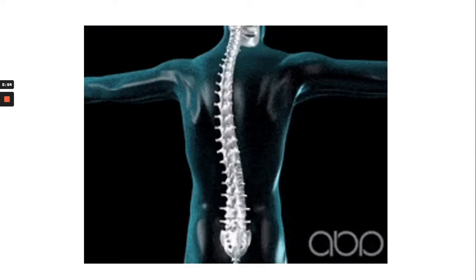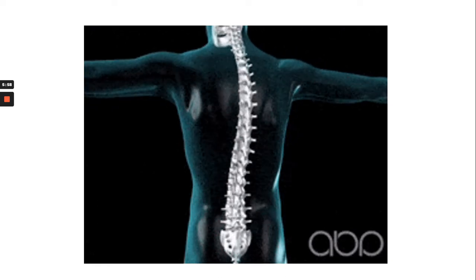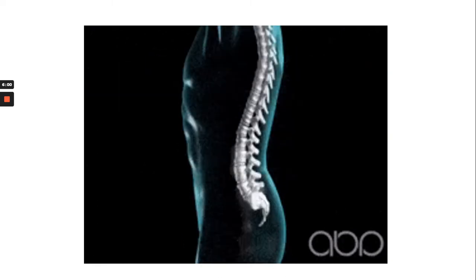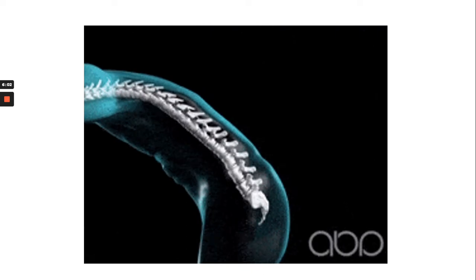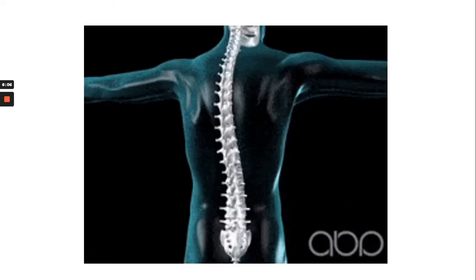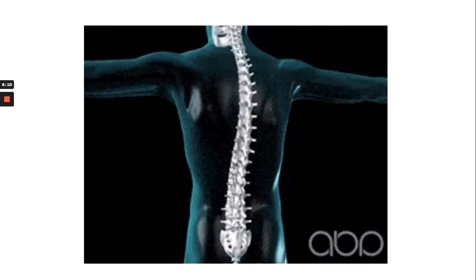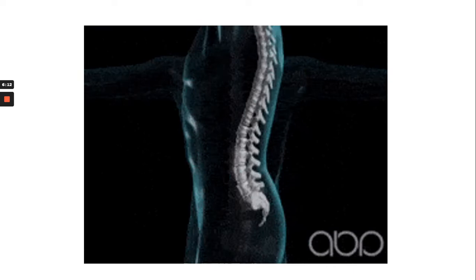So the function of the vertebral column is that it protects the spinal cord, and it also provides stiffening for the body and attachment for the pectoral and pelvic girdles and many muscles. It also transmits body weight in walking and standing.